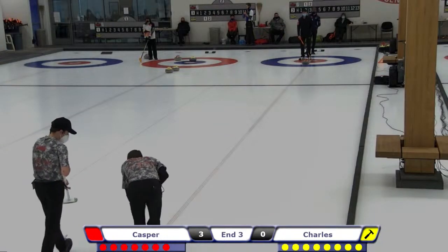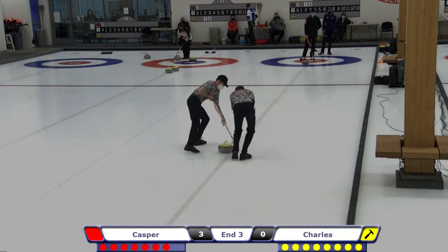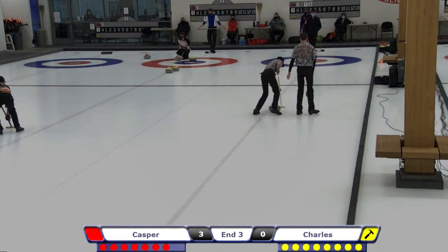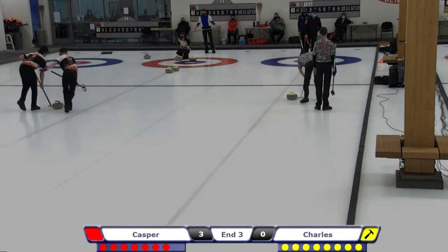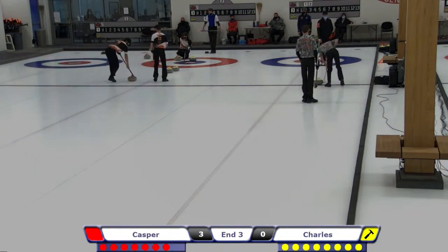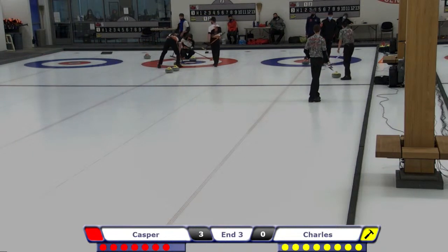Line's tight. Line's tight. Looks like sweeping for line and weight here to get this corner guard a little bit deeper. Bring it as far as you can. Leave it, leave it, leave it. To the second dot. To the second dot.